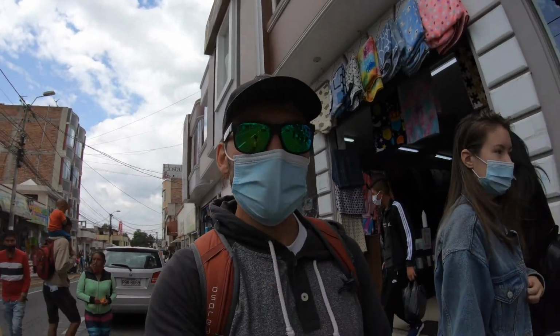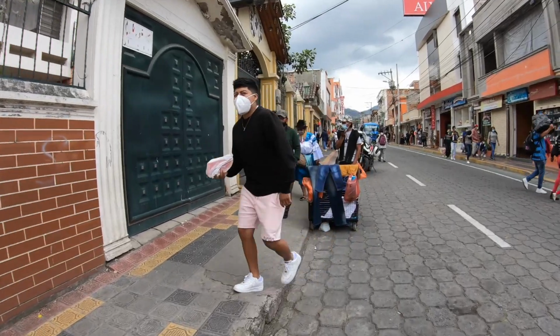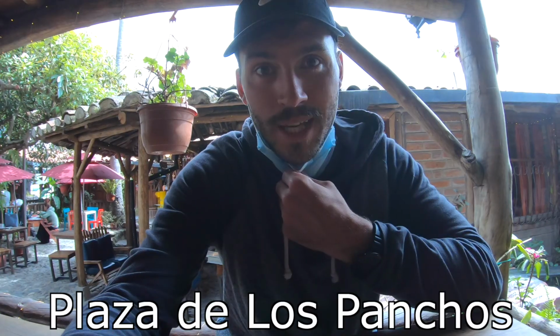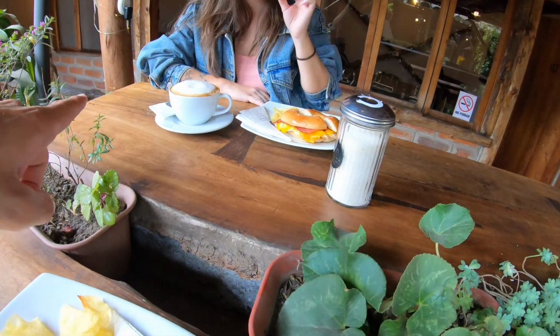Something like that. So that bus ride from Quito was about 2 hours, and now that we are here, we are in search for some food, some coffee, before we head into the market. Plaza de los Ponchos, one of the most famous markets in all of Ecuador. It is outside of the Quito region. We got some food, got an Americano here, a bacon, egg, and cheese. She's got the same thing with a cappuccino. We're gonna fuel up before we hit this market.